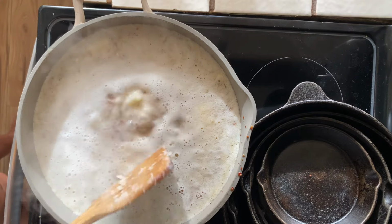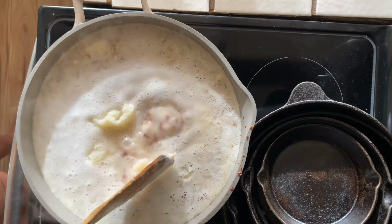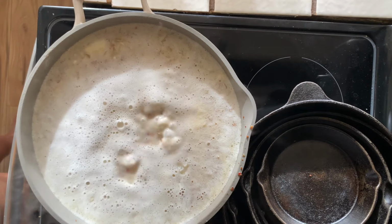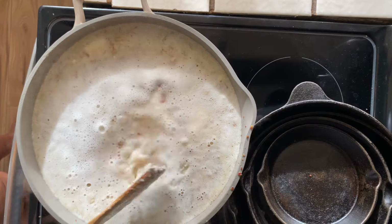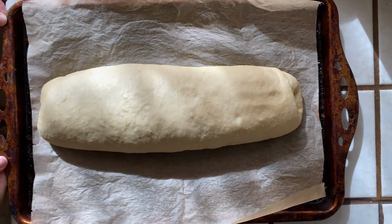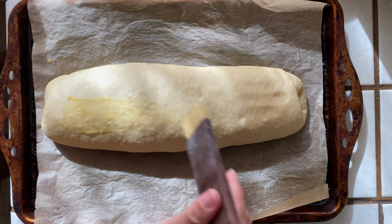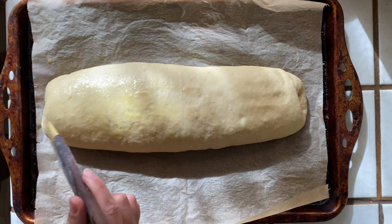I wanted to go ahead and make something to go with the soup. And I thought, why not make a French loaf of bread? Very simple though. It's my sandwich bread recipe, just shaped up and cooked a little bit different. We're not using a pan per se, like a bread loaf pan. We're just going to use a sheet pan.